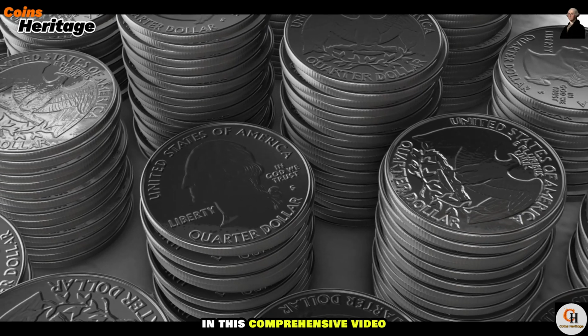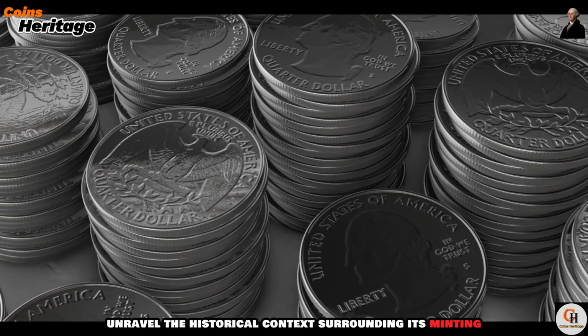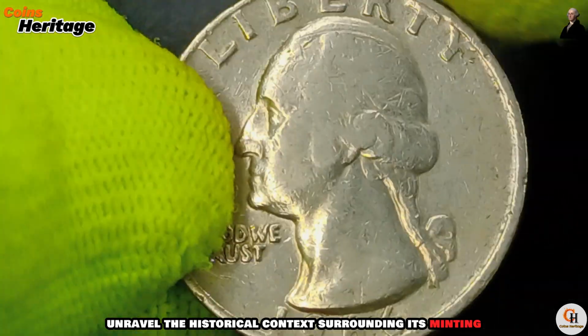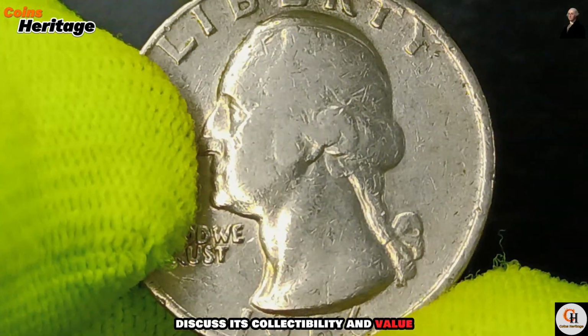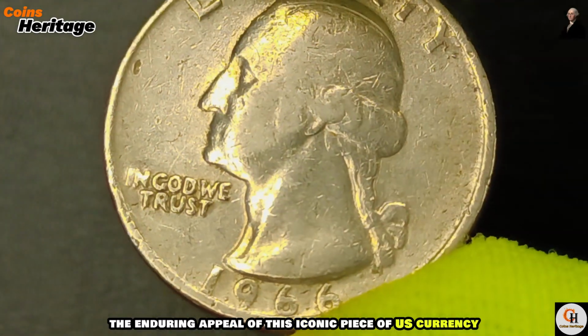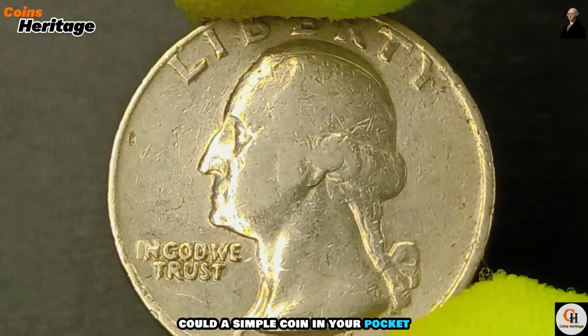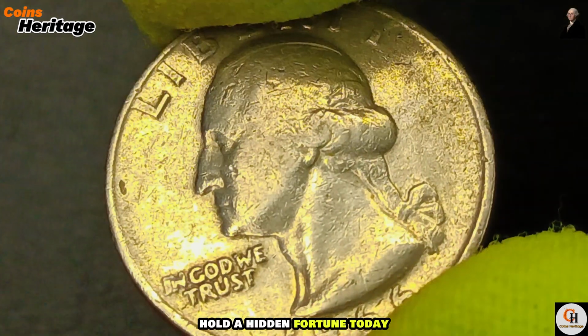In this comprehensive video, we'll delve into the intricate design elements, unravel the historical context surrounding its minting, discuss its collectability and value, and uncover the enduring appeal of this iconic piece of US currency. Could a simple coin in your pocket hold a hidden fortune today?